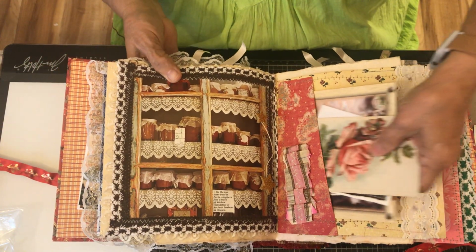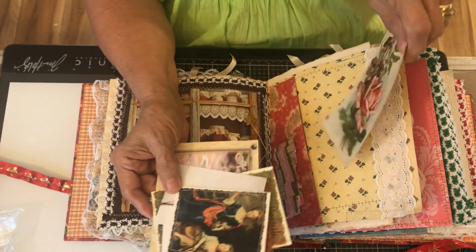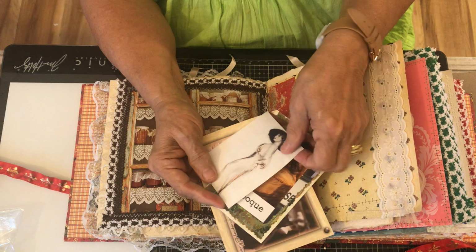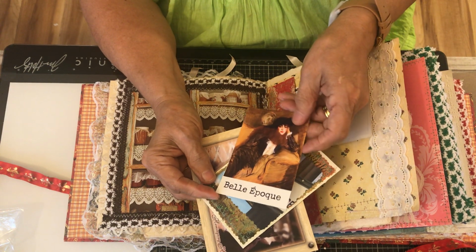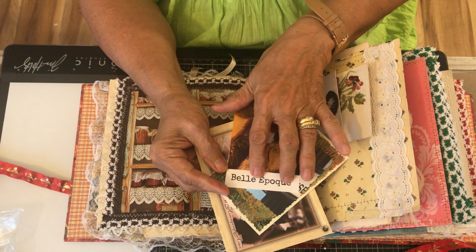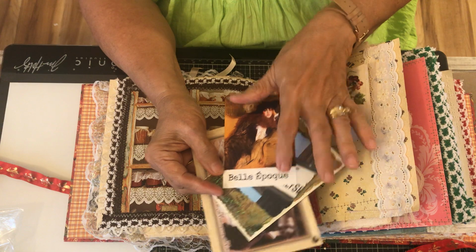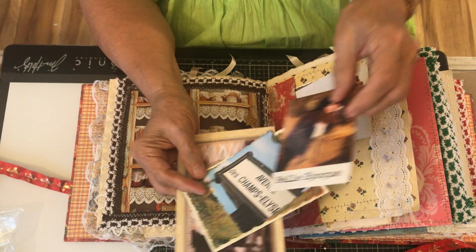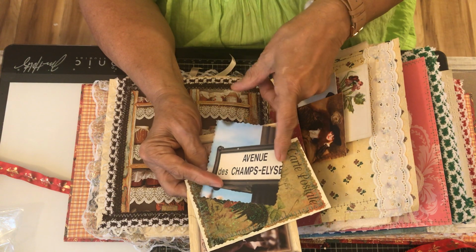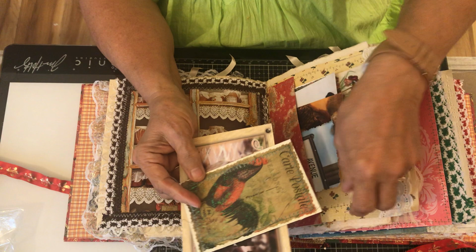This is a group of, this is an old postcard. These are more fashion. That's kind of impressionist, but this is a part of Mrs. Coggs' kit, and Champs-Élysées. Oh, I said I wasn't going to try to pronounce them.